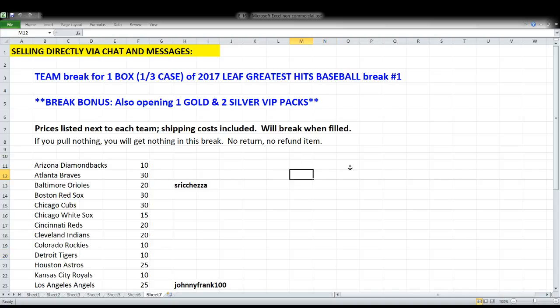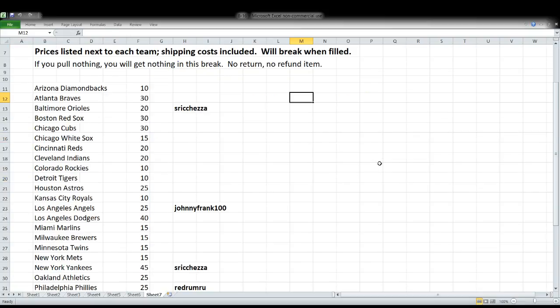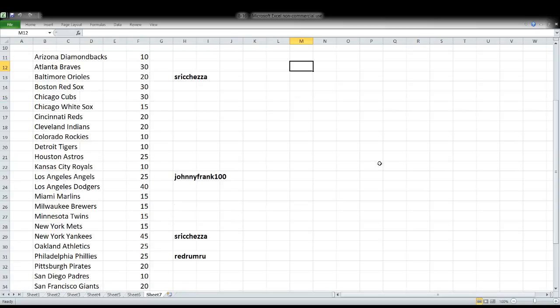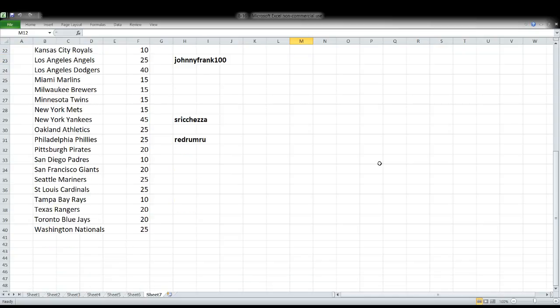But this break that you see right now is for one box of 2017 Leaf Greatest Hits Baseball, because 2018 is not out yet. We'll also open 1 gold and 2 silver VIP packs from the recent convention. You can see, of course, the teams, their prices across from them. The ones that are spoken for have a username next to them.